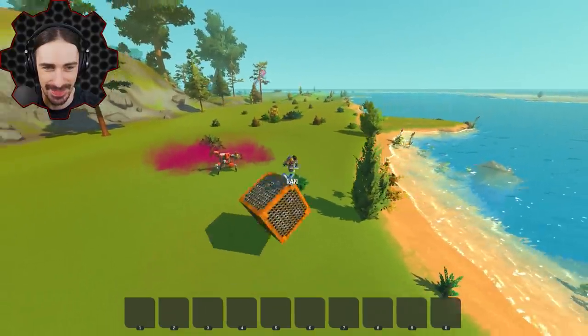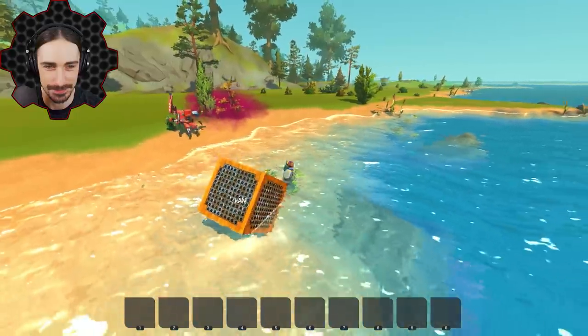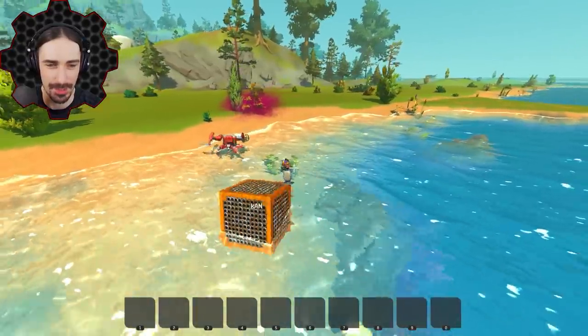I think he gets annoyed. He shoots as soon as one of us goes up. Here he comes. Right when we're in the water. Yeah. The cube has transported us to safety automatically.